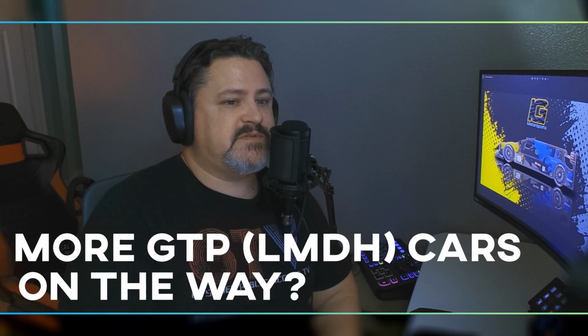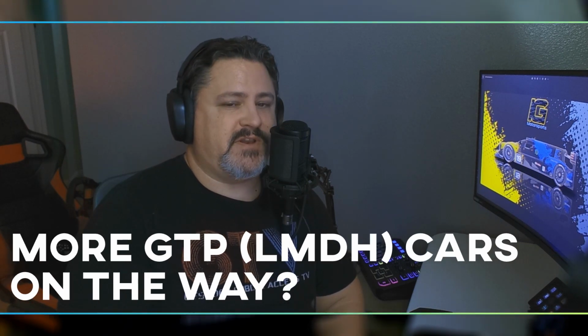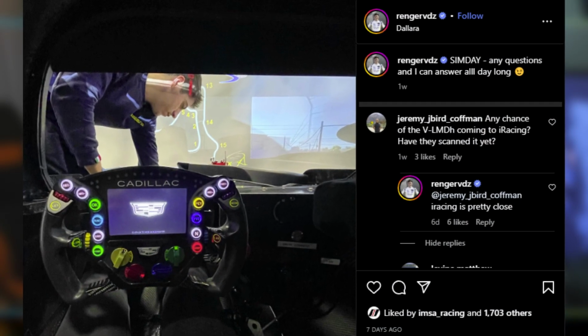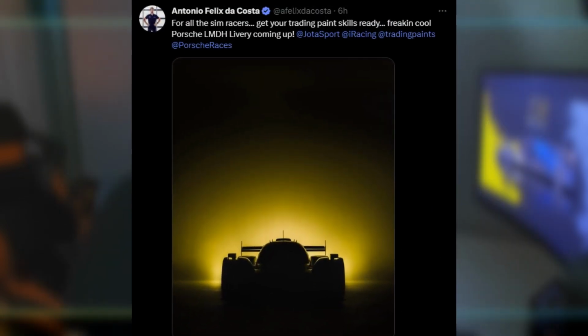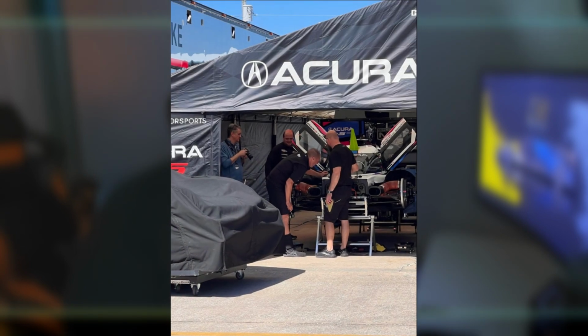And from here, we're kind of going into more speculative news, and in regards to the prototype class, there seem to be more cars in the works to join the BMW. I touched on this in a video I did last week, but I'll touch on it again here. And we even have some more updates since then, where drivers from Cadillac and Porsche have made comments on social media that these cars are being readied for iRacing. And the iRacing art director was seen taking photos of the Acura at Sebring during testing a couple weeks ago.